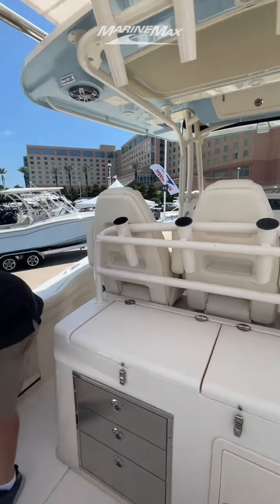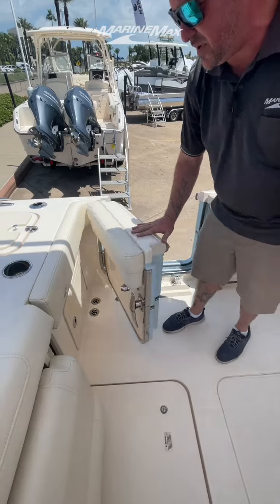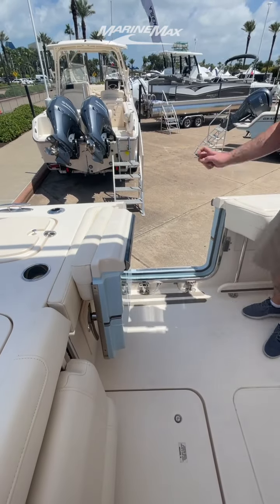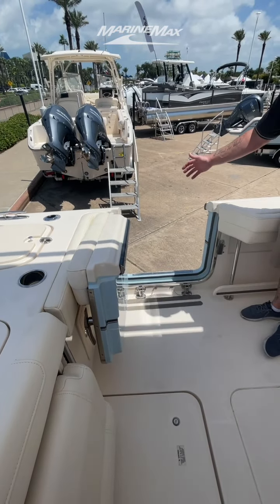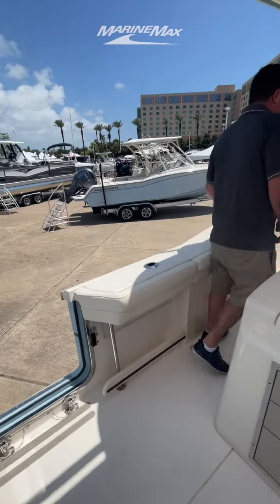And check this out. Got a nice little door right here, swings open, has a magnetic latch. There's a ladder that goes in there, folds overboard, keeps you away from the motors getting in and out of the boat.